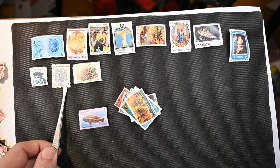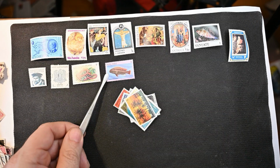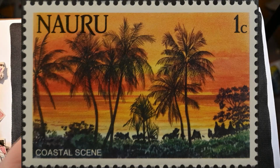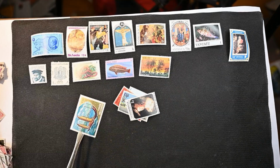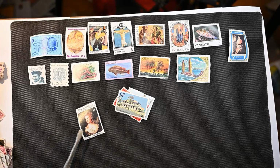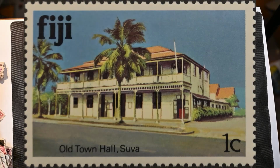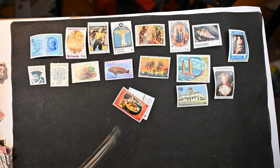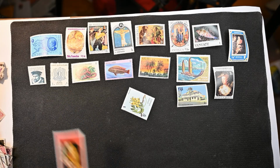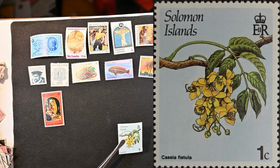So we have here an Egypt official, a Christmas Island, with what appears to be a snake. That's pretty neat. A Malawi with a fish. A Nauru. That's not one I see very often either. Not that you see Christmas Island that often. Cook Island. I have a couple Cook Island stamps, but not a ton. What do we have? Republic of Maldives. You know, again, these all look pretty much like 70s stamps. Fiji. Old Town Hall. And Cayman Islands. Another mother and child, and that's a 1969. And lastly, we have this wonderful flowering tree from the Solomon Islands.